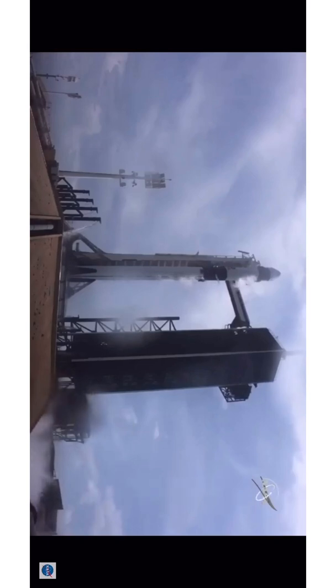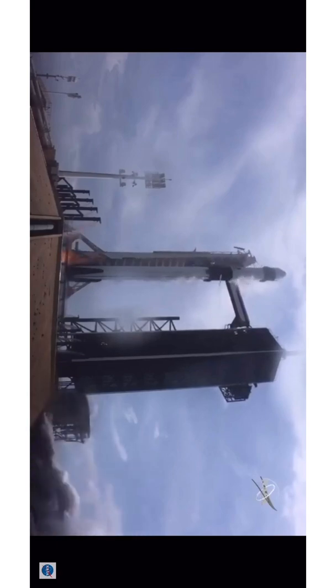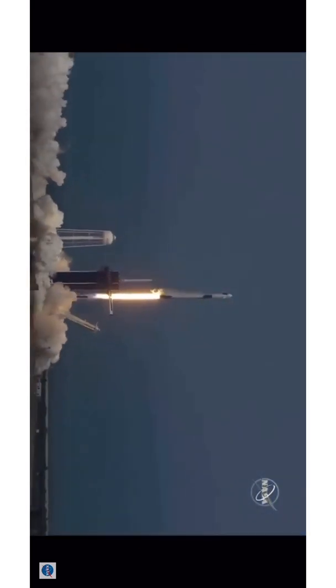6, 5, 4, 3, 2, 1, 0. Ignition. Liftoff of the Falcon 9 and Crew Dragon. Go NASA, go SpaceX, Godspeed, Bob and Doug.